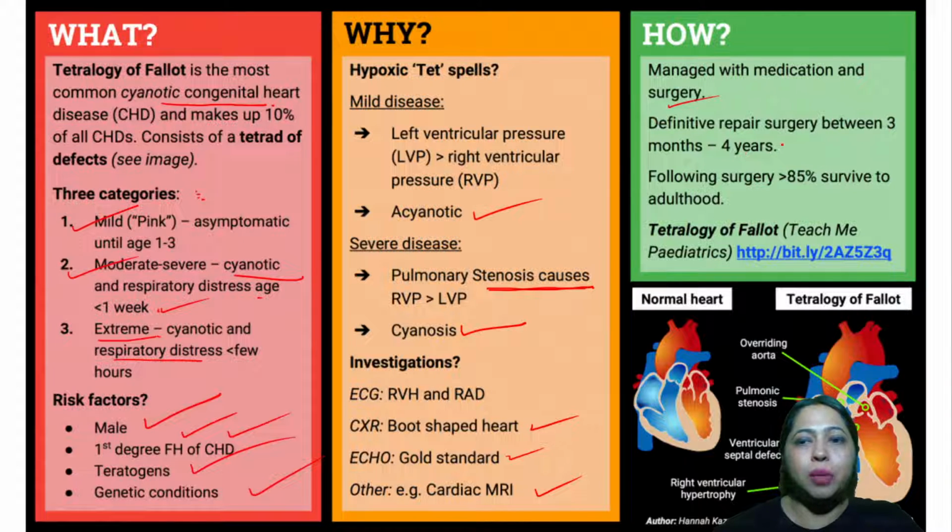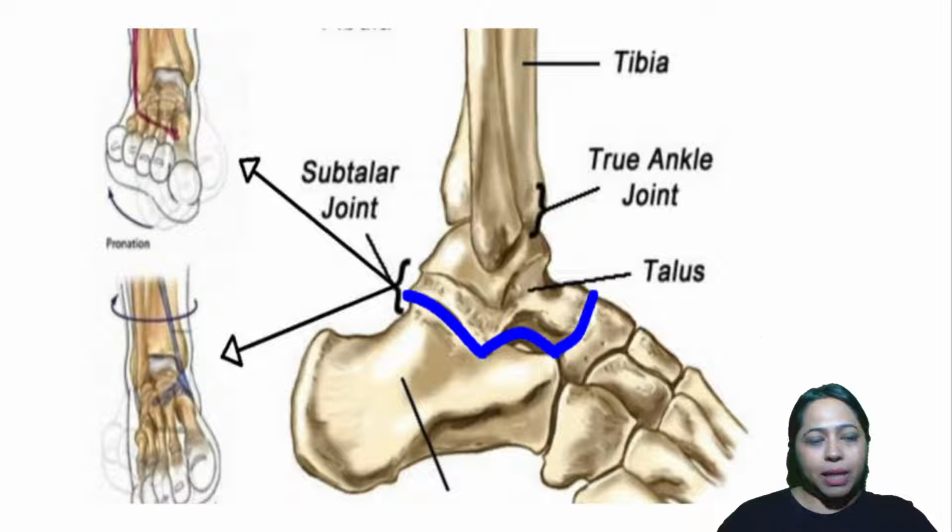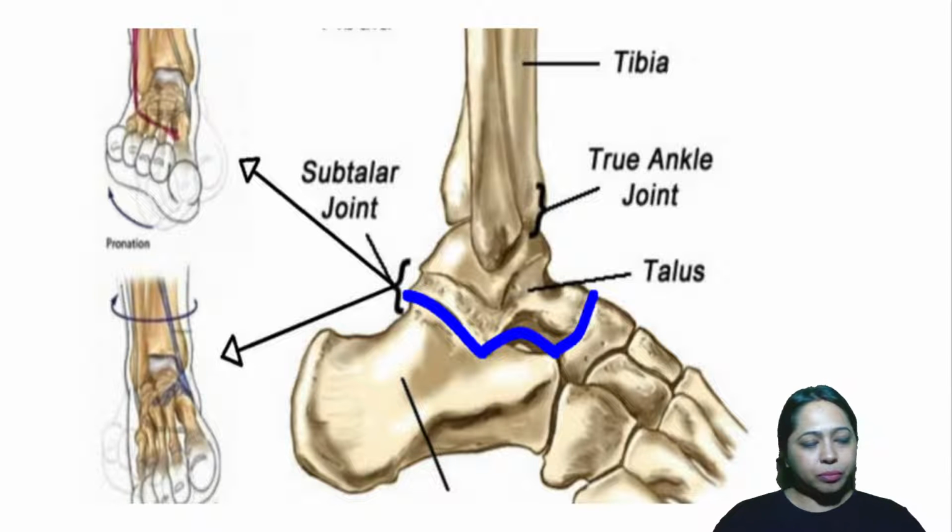As you know, there is repair surgery between 4 to 5 months; it can be waited up to 4 years. And following the surgery, there is an 80% survival rate to adulthood. All right, so that is Fallot's tetralogy. Next one, let's see what this one is.